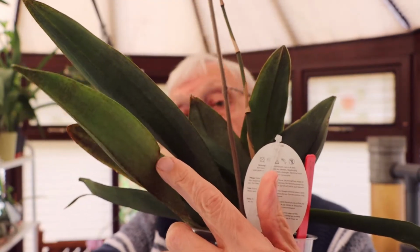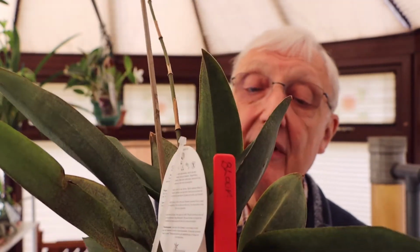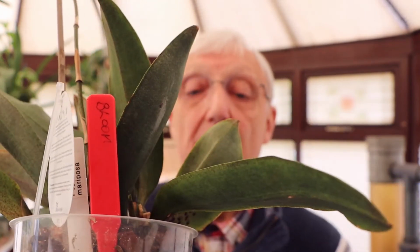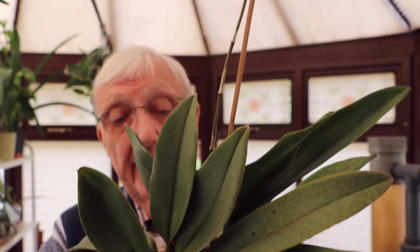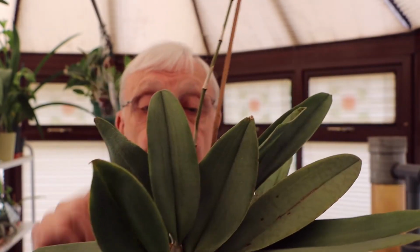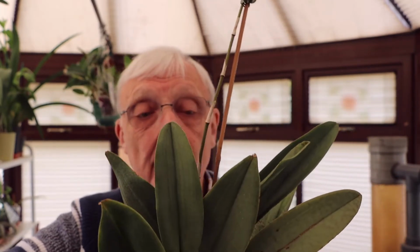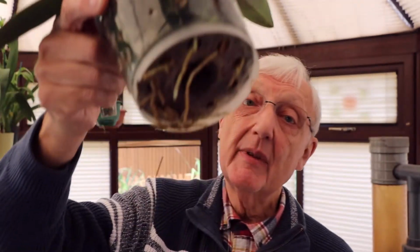This has got slightly damaged. What happened I don't know, but as you can see there, we've got a rip in the leaf. Don't know what happened there, but we've got yet another new growth coming up just there. So again, this sits on the same windowsill as the hawkesiana and the equestris. Whether it gets quite enough light, I'm not honestly sure, but I suspect it's doing okay, and it's probably getting ready for a repot.